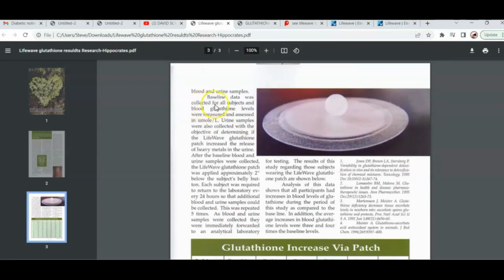It mentions baseline data was collected for all subjects, and blood glutathione levels were measured and assessed. Urine samples were also collected with the objective of determining if the Lifewave glutathione patch increased the release of heavy metals in the urine. After the baseline blood and urine samples were collected, the Lifewave glutathione patch was applied approximately 2 inches below the subject's belly button. Each subject was required to return to the laboratory every 24 hours so that additional blood and urine samples could be collected.